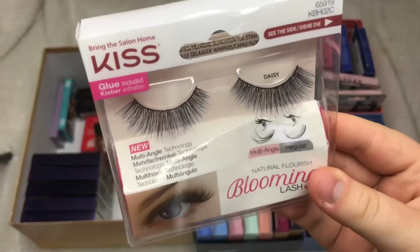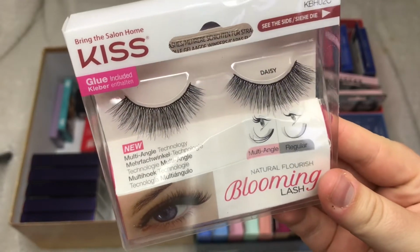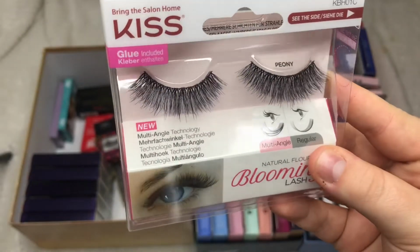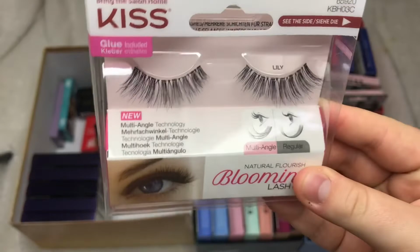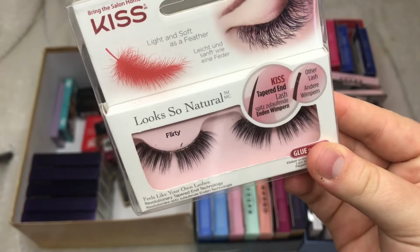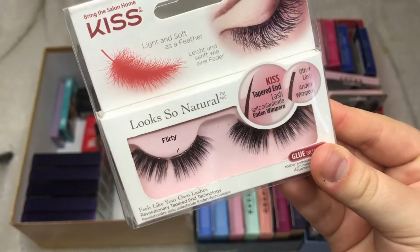Then I have three pairs of the Kiss Natural Blooming lashes, so these are called Daisy and I will be keeping these. Then I also have Peony, which I will be keeping, and these ones which are called Lily, which I'll be keeping as well. And then I have these from Kiss as well. These are the Look So Natural lashes in Flirty.